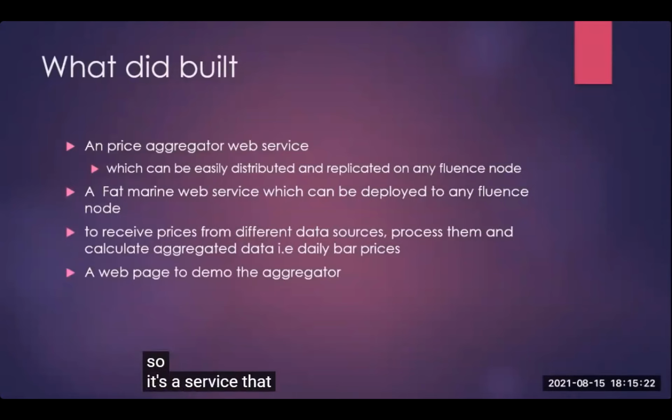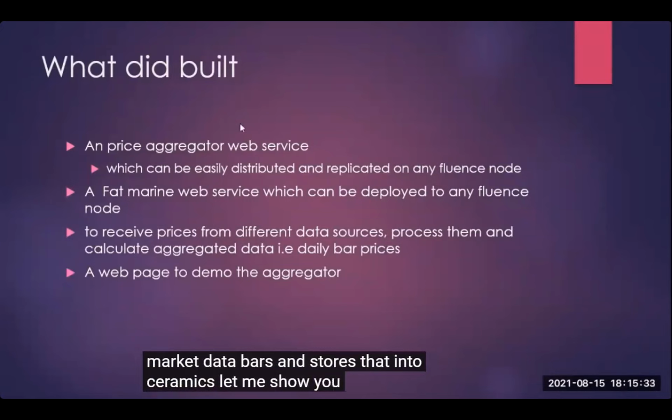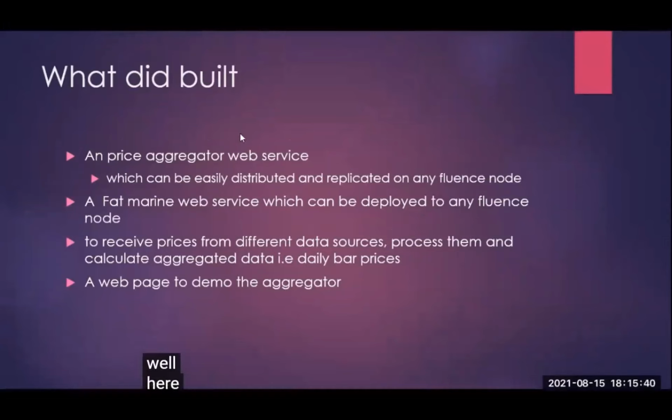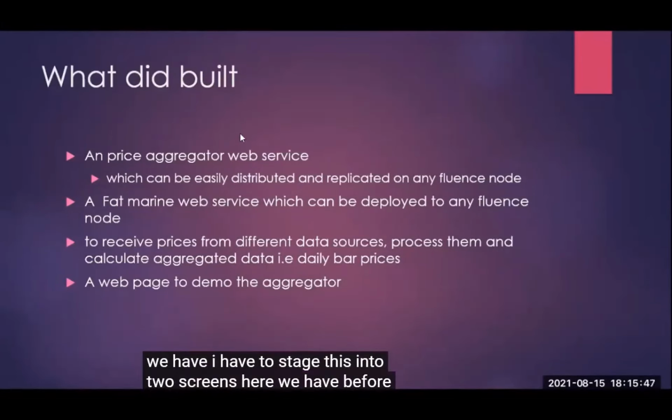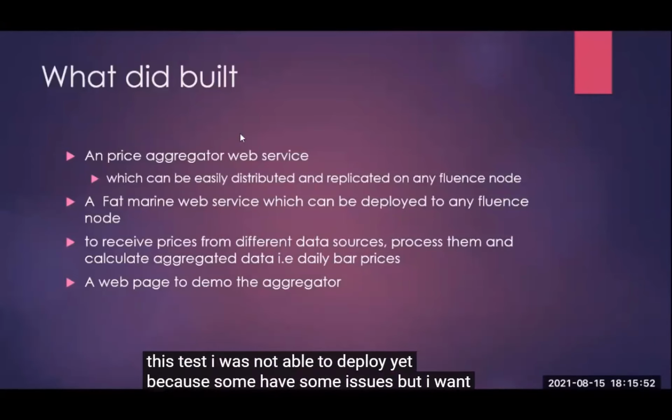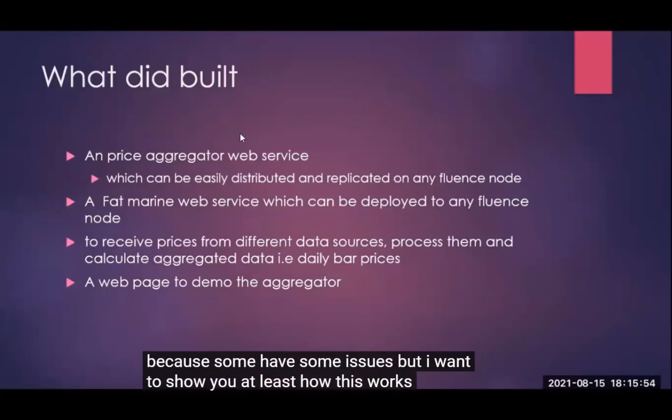It's a service that reads data from the market, processes it, creates market data bars, and stores that into Ceramic. Let me show you a little bit how this works. Here we have, I had to stage this into two screens. Before running this test, I was not able to deploy it yet because of some issues, but I want to show you at least how this works.